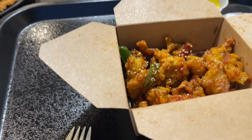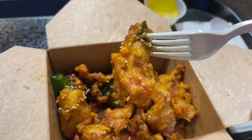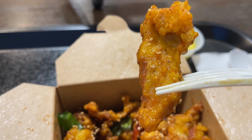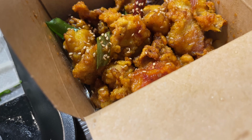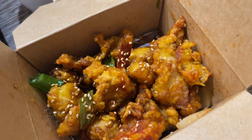Oh yeah, incredible. The chicken is so juicy and so tender, and you bite into it and the flavors kind of explode on your tongue. It does have a little bit of heat to it. They have chili peppers in this, so it does have a little bit of spice, but it's not too spicy, and it really adds a good flavor to it. And the sauce with the heat, and then the juiciness of the chicken all together. This is a great piece of chicken.